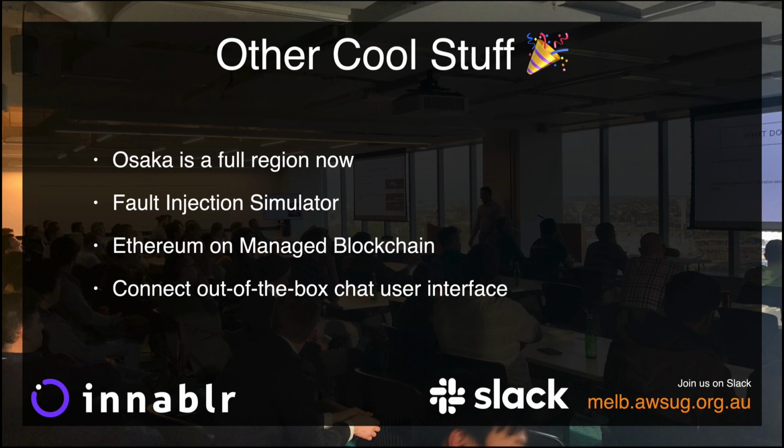Try it today. Other services and features? I like the fault injection simulator. Did you have a look? Yeah? I haven't tried it. Haven't turned anything on or off. But yeah, it looks good. I like the fact that it's kind of got an everything's gone horribly wrong and I'm crying, please make it stop mode.